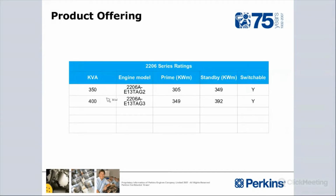And again, this is the range of gensets this engine would cover. It is the same engine, whether it's tag 2 or tag 3. The only difference between both engines is the software on the ECM. Nothing else is different. There are no physical differences between these two engines. Let's proceed with this.